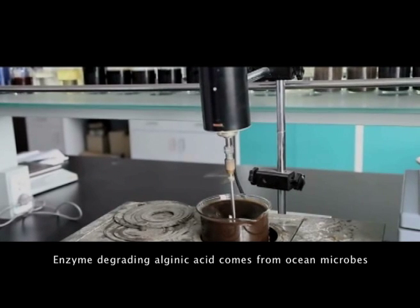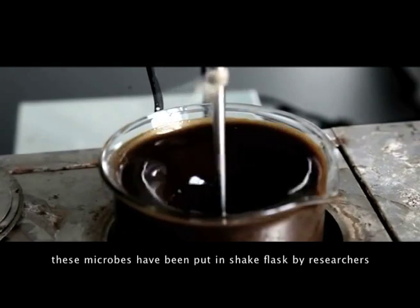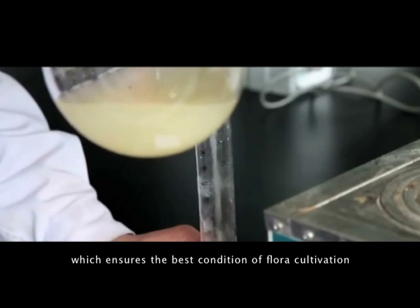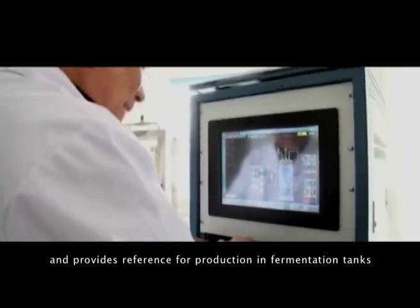Enzyme-degrading alginic acid comes from ocean microbes. Before fermentation, these microbes are put in shake flasks by researchers and then shaken on a machine, which ensures the best condition of flora cultivation and provides reference for production in fermentation tanks.